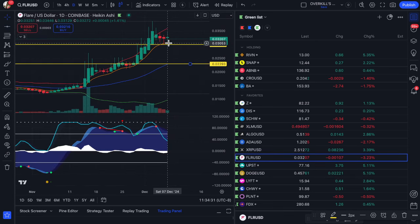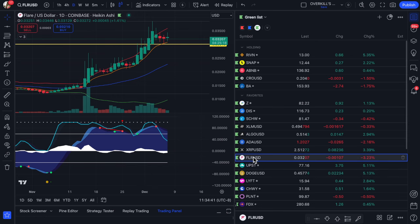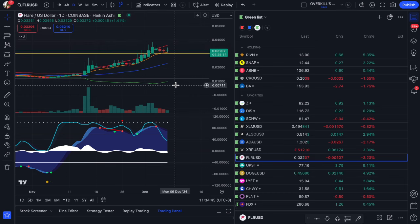See, FLR, I'm setting the stop loss at the bottom of that candle that we bounced off the 9 on. That's at about 3 cents. You want to make sure that one holds 3 cents. I like FLR there. This is a newer altcoin. I think it's only like a $2 billion market cap here, but this one could have some juice in it. That one definitely could have a move here.